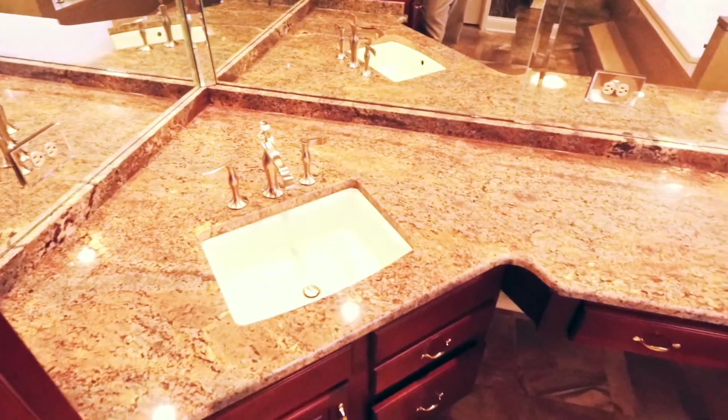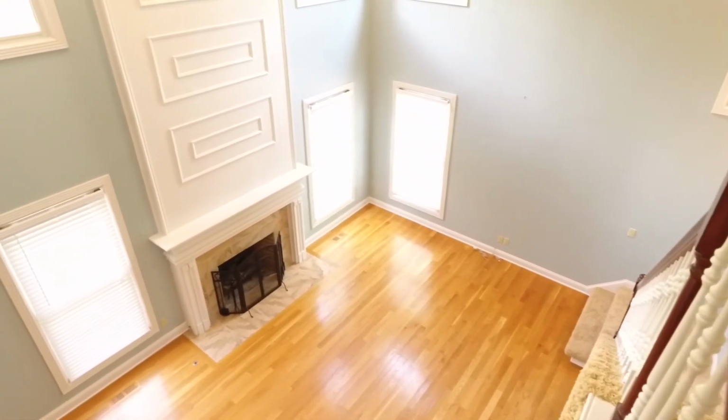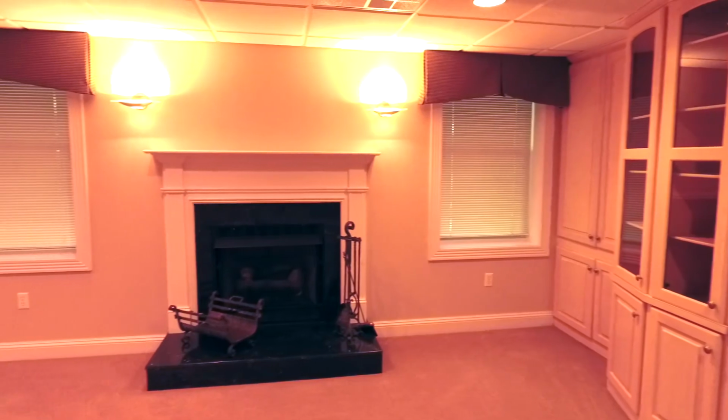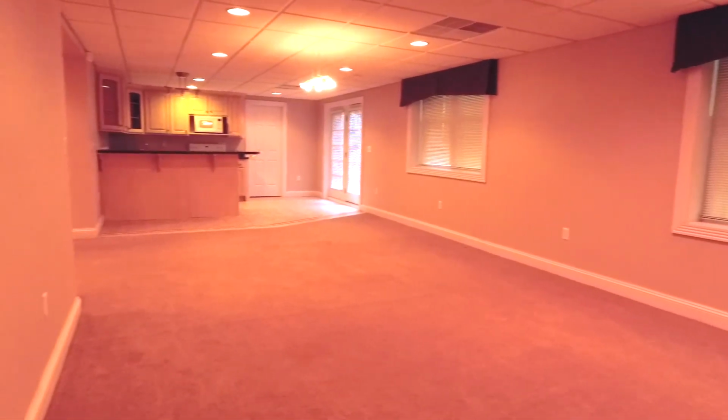The finished walkout basement offers additional space that is perfect for entertaining family and friends. Don't forget the 3-car attached garage with lots of storage. Make this wonderful dwelling your forever home.